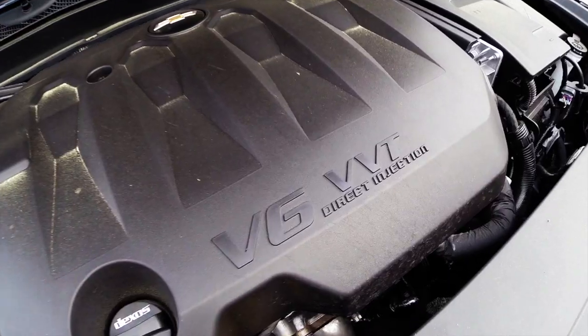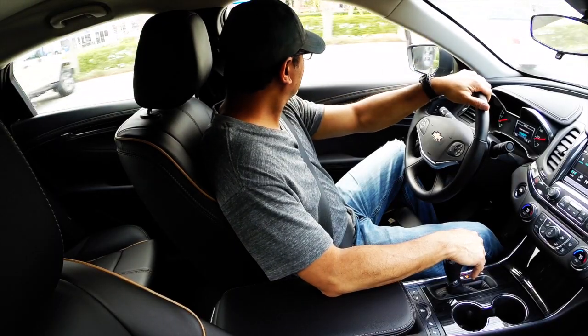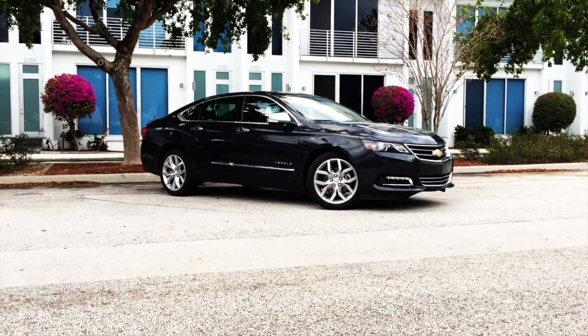In the Premier line, it has the V6. Beautiful, smooth, powerful, man style. I say man style a lot, and that's probably not good, right? I should say female. Woman style. I like woman style.